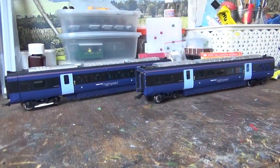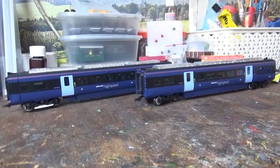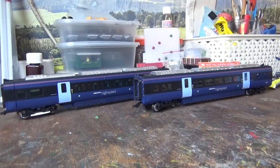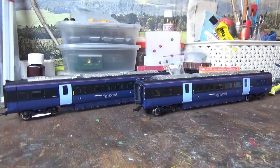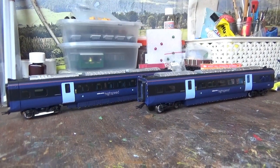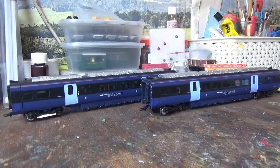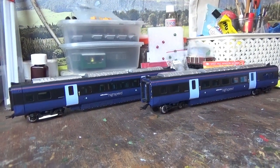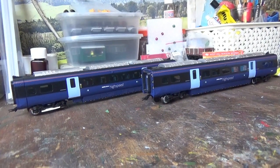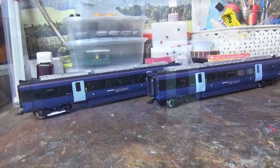So here are the 2 coaches out of the box, and these are really nice. I mean, okay, they're not anywhere near as detailed as the Pullman coaches or the teak coaches, but then the detail reflects what the real train is like. In real life, the 395 isn't all that detailed, and it's the same story with the Eurostar, the Pendolino and the 800. But you know, they are nice models to have, and the detail on these is really nice, as I mentioned in the review on the model.